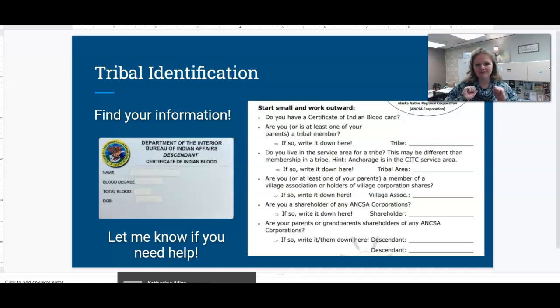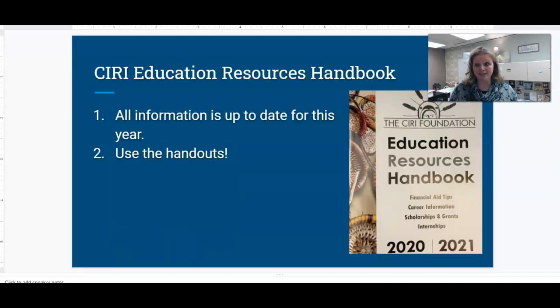So make sure you have your documentation. If you need help with that, please feel free to let me know. My contact information is at the end because I'm actually working with families to establish this.